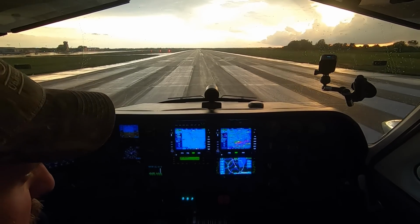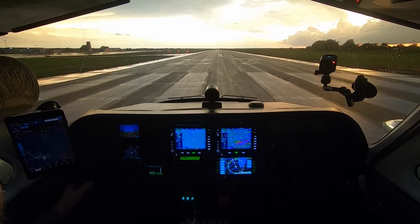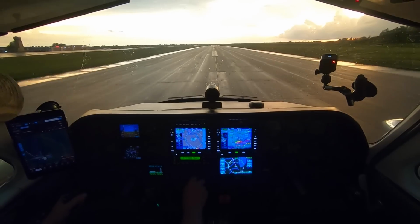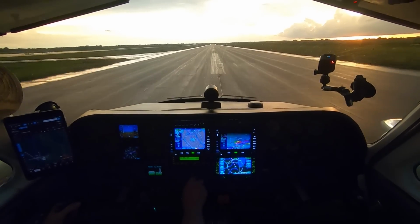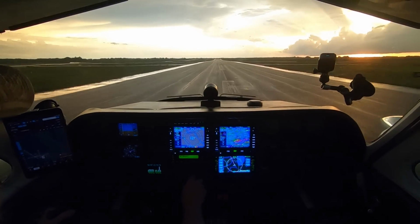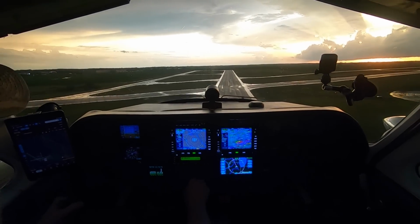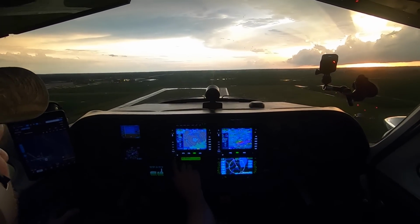Yeah. So there we go, throttles are up to 1700, gauges in the green, everything's looking good. We're gonna release the brakes. And making good fuel flows, engines are in the green, airspeed's alive, 60, 70, 80, 90, rotate. Tap the brakes. Gear coming up. And we're climbing that blue line. Yaw dampers coming on.